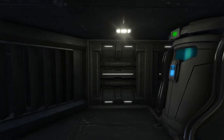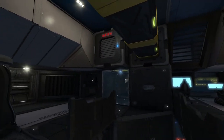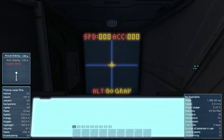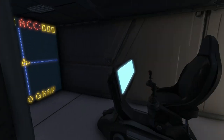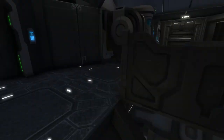Bit more slated blocks around here to add some more designs. I love that. Some grates at the top here. Conveyors running over. Air vents. Oh, what's down here? What's this? I don't actually know what this is. Is this like a guidance thing or something? It's like another control thing. So these are the three seats. Ah, there we go. So seats for three players. Or crew. That makes sense.